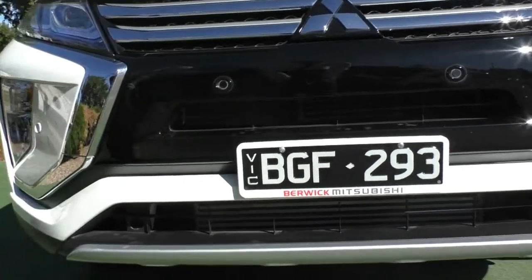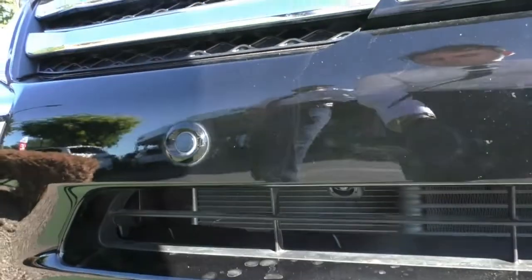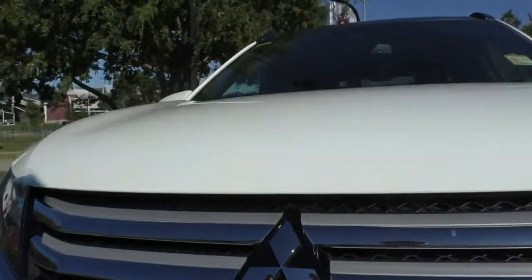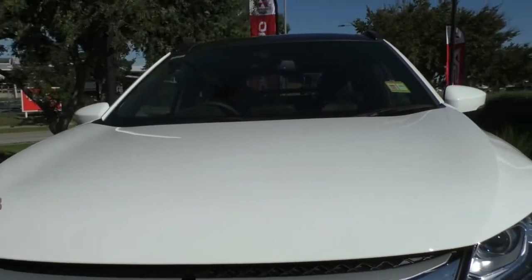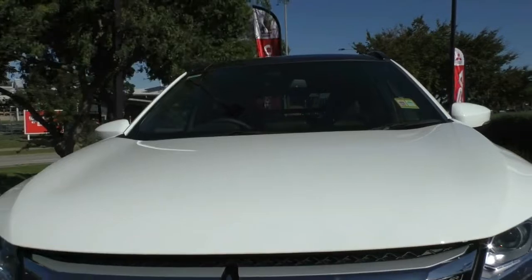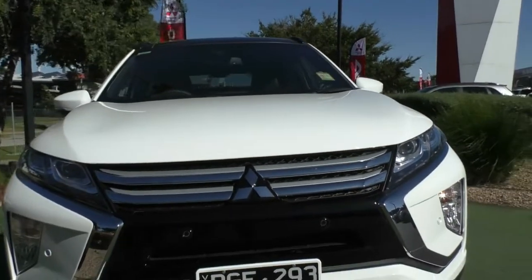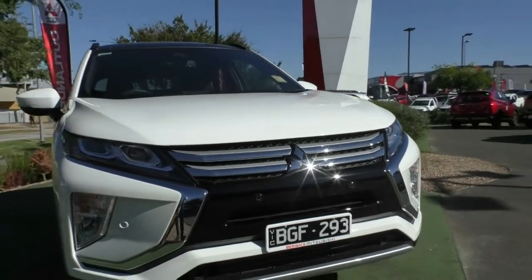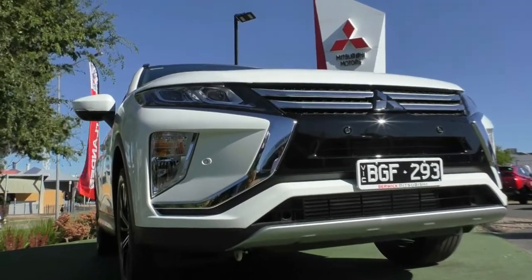So there is a camera in the front there for that, and as we go around, I'll show you where the others are as well. The chrome front grille does contrast and add a lot of, let's say, personality to the front end, so it does contrast quite nicely with the black and ties in very nicely with the white. Very low kilometers, probably used as a demo model. This vehicle is in beautiful condition, and in that white, it is a car that really stands out with the white chrome and black accessories.